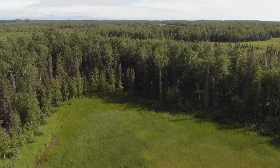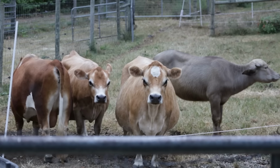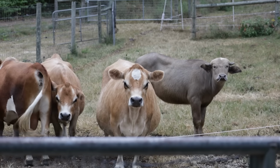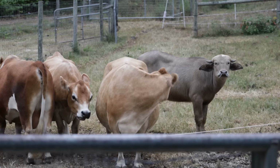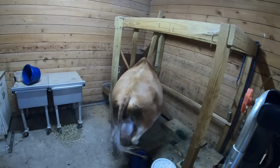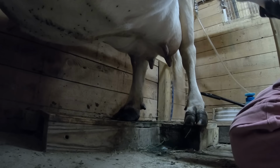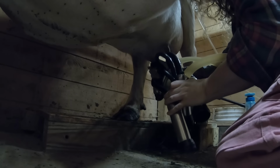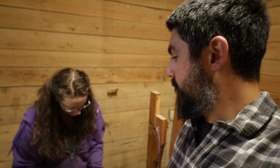The first big question for us was the cows. We've been doing dairy for a decade, and dairy cows going on 8 years now, and we love the product, we love the farm fresh milk. And at first there was this little, oh man, let's bring our mini Jerseys, they would do great in Alaska. And that's actually something we researched years ago when we were thinking about going to Alaska.